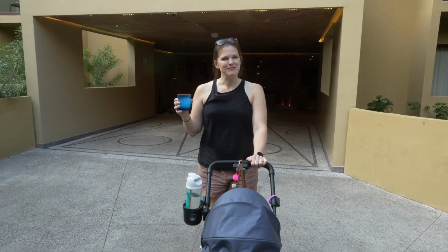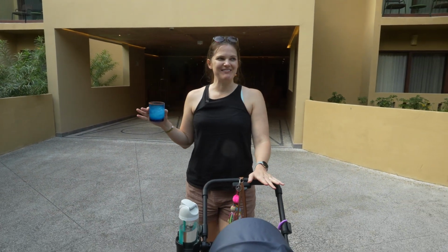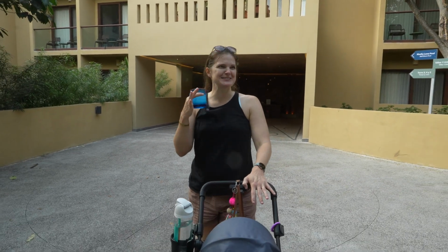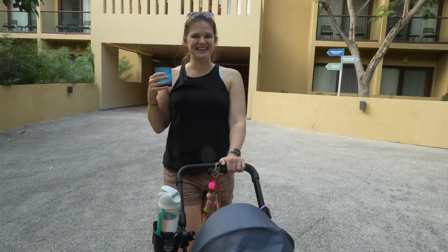We just arrived partway through the day and we are going to walk around, get the lay of the land, but so far this property is so beautiful and so unique. It's very spread out, lots of different areas and sections to explore, so let's get to it.